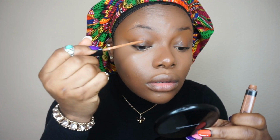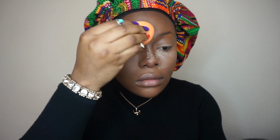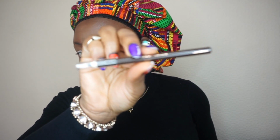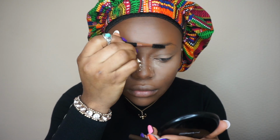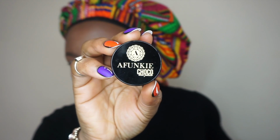You have to blend, then set it with the powder. So I'll just apply this here. I'm using a 30 Cafe. Then to set my face, like the highlighting area, the concealer, I'm going to use the W7 Banana Dream powder. Pencil by Provision. It's an affordable brand. They are Funky Brow Pomade.